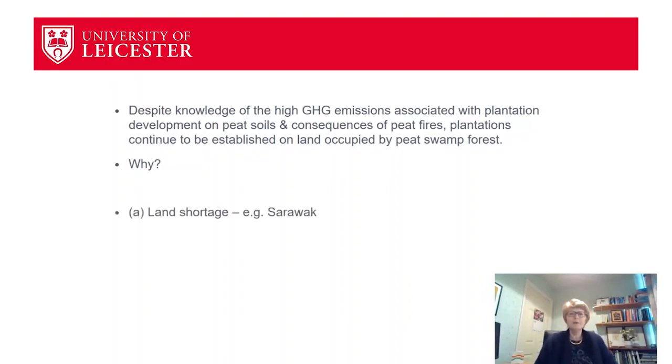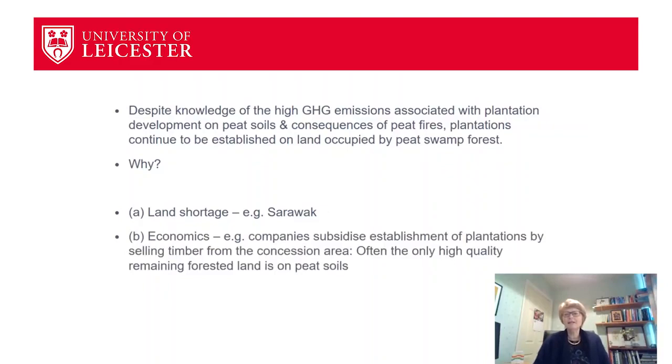In Sarawak, for example, its mountainous interior means that there is very little in the way of low, flat landscapes that can be exploited for agriculture. So the peatlands have been cleared in part as a response to a shortage of land suitable for agricultural use. Economics. Companies may subsidise the establishment of their plantations by selling the timber that they can derive from the forest. And it was often the case that only peat swamp forests, up until fairly recently, offered the high quality timber that could be exploited in conversion to plantations. So there is an economic incentive to clear the land.